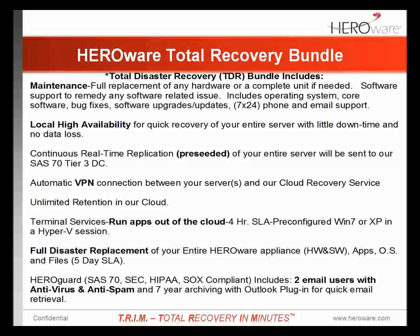You could do it by buying from 4 or 5 different vendors, putting it together and building a product, and you'd probably be about 100% more expensive than what we're offering it today. And then you'd have to manage it from all of these different vendors, and then you have the finger pointing. You come back to HEROware for all the service and support. We manage all of this in one easy-to-support program. So I know I've said a lot there on the Total Recovery Bundle, but it's something that as a partner you really need to get your arms around and understand. And again, we really think it's a unique offering in the industry.